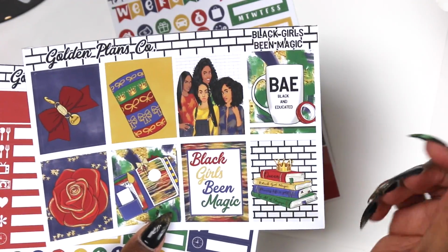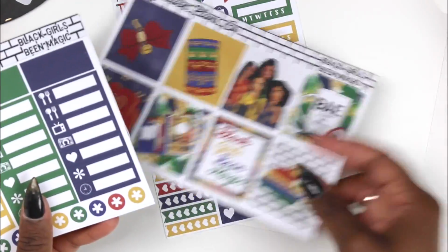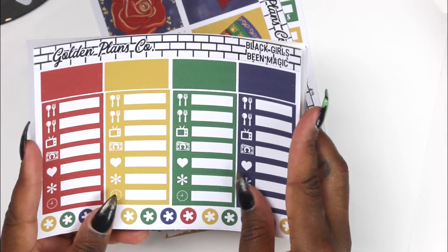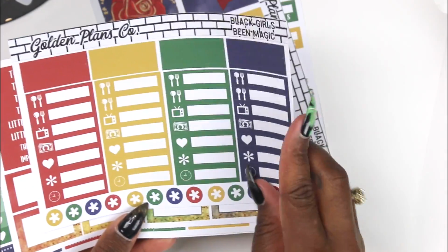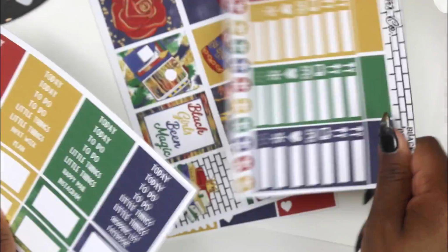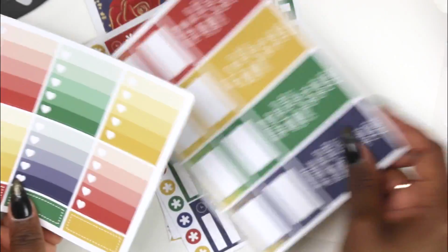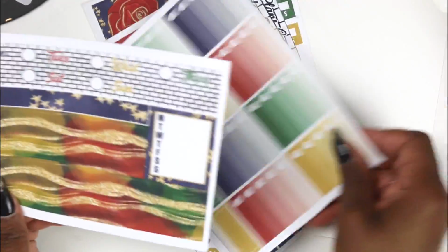Then you have your full boxes. I'm in love with this. These colors, the theme, I'm just in love with this. Then you get these washi strips, and then your littles, and then some little icons down here, some asterisks. I'm just making sure this paper is such good quality. It's so thick. I think I have more pages than what I do. And then we have your littles, and then your full boxes, and then your ombre heart checklists, and then you have your washi.